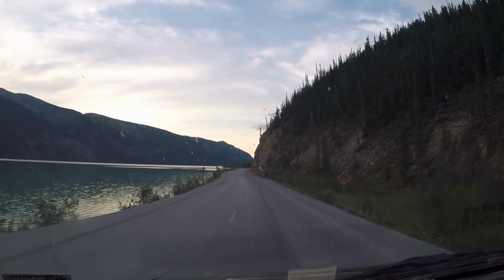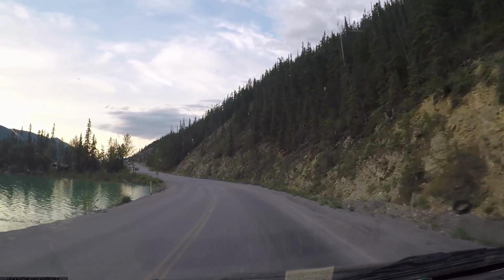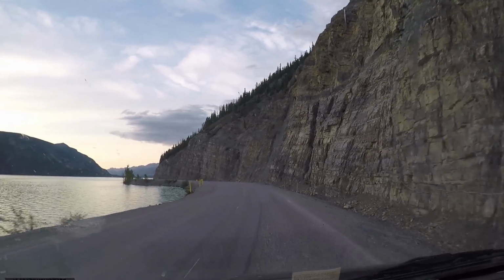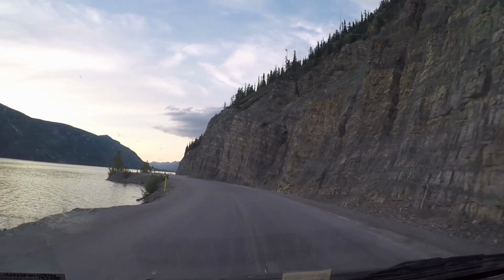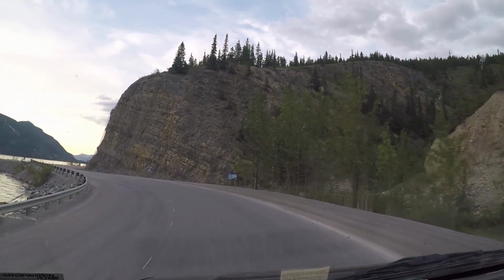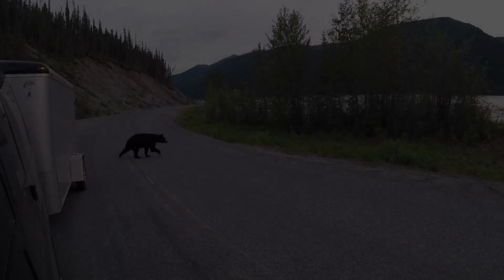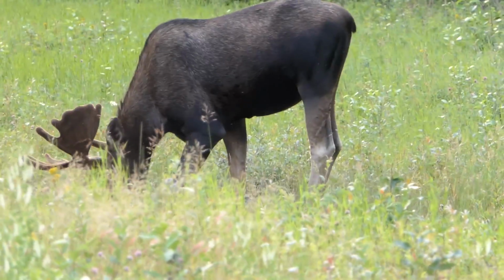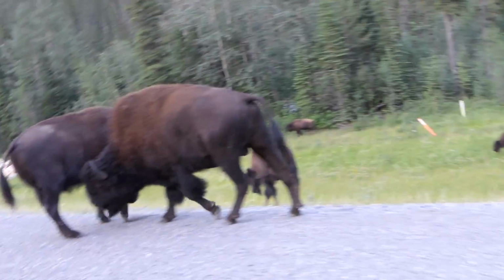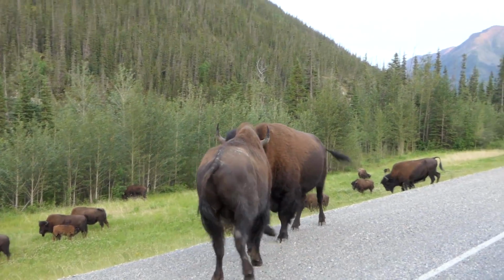This is the Muncho Lake region, which we thought was the nicest scenery along the Alaska Highway. That Muncho Lake region is also where we saw the most wildlife along the Alaska Highway. We saw this bear, a moose, and a little farther down the road we counted 60 bison in this herd. We stopped our vehicle on the road for 20 minutes without any other traffic coming up behind us. We had the place to ourselves.